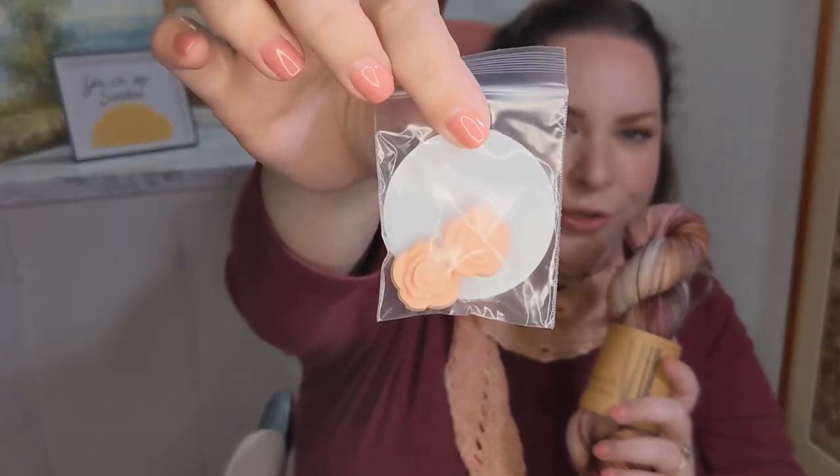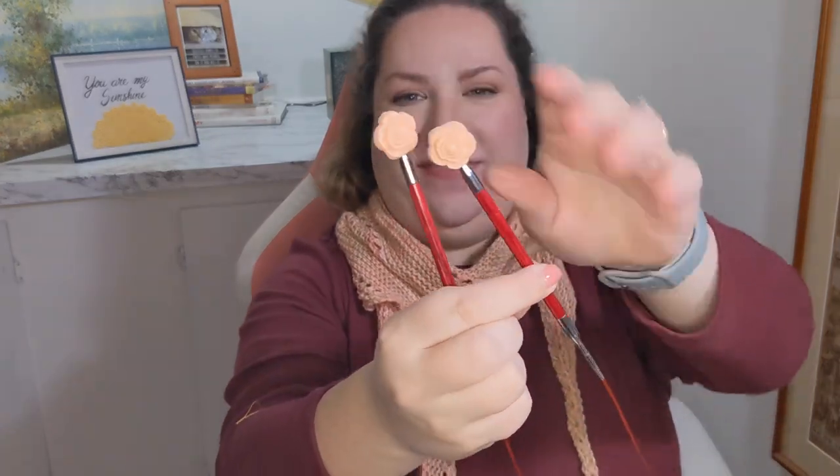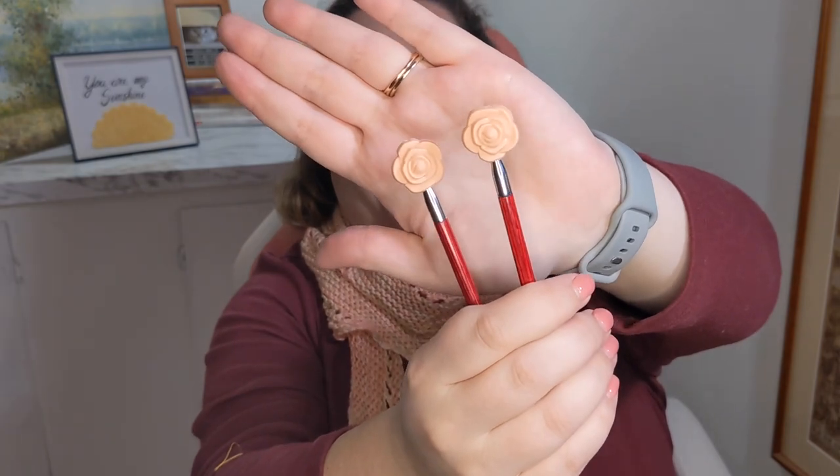In addition to the skein, I bought myself some super, super cute stitch toppers in roses. Aren't they adorable? Actually, what I should do, I hadn't used them yet because I was being silly and waiting to use them before I showed you, but here. They're so small and petite. Isn't that cute? I really like them. They're super adorable. So I'm very, very pleased with my acquisitions and with my works in progress.